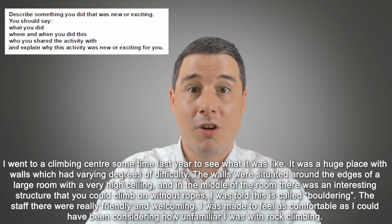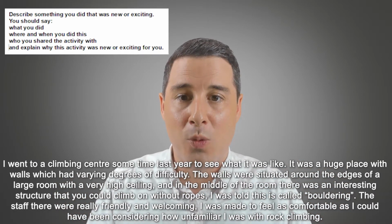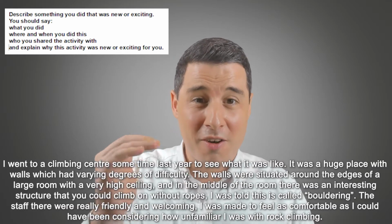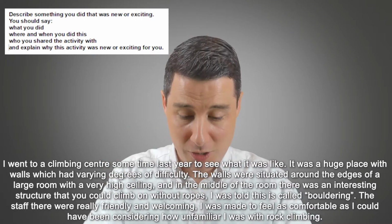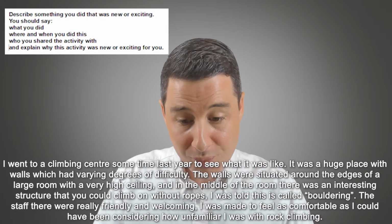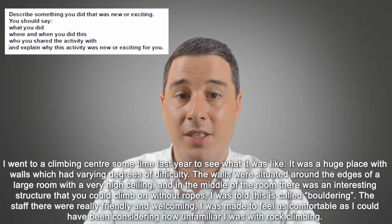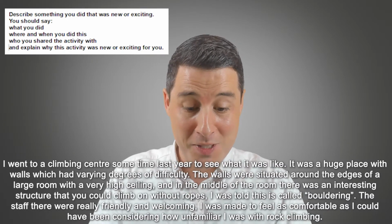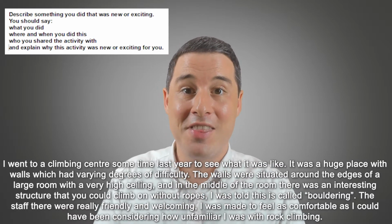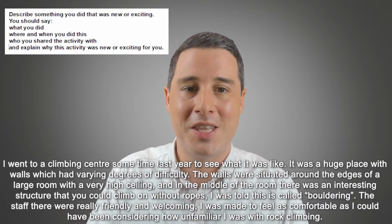And of course, we're describing what it looks like around the outside, around the edge of the room. There were all of these walls and there was a very high ceiling. And of course, I'm describing something in the middle of the room as well, where you could climb without ropes. There was some specific topic-related vocabulary there, the word bouldering. It's this thing that we can do, climbing without ropes.